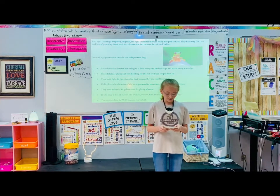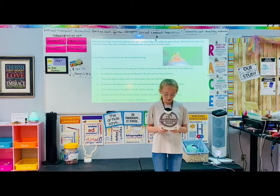Some things you need to care for a red-eyed tree frog. It needs food and water, but only give it food every 2 to 3 days and water every other day. It needs lots of plants and some bedding to hide in. They need light in their tank for heat because they're cold-blooded. If they have discoloration of the skin, you need to make sure it has plenty of water, which needs to be 75 to 80 degrees Fahrenheit.